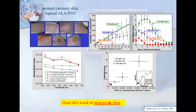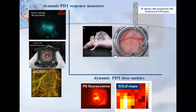Does it work in tumors in vivo? Normal skin is fine, but does this actually work in tumors? And so we set up this model again. This is work in progress, so I'll just show you some preliminary results. We decided to use this same model injected in this case with glioma cells that are transfected with both luciferase to give us bioluminescence images and with GFP to give us cell survival. So this tells us the cells that are there, and this tells us the metabolically active cells.